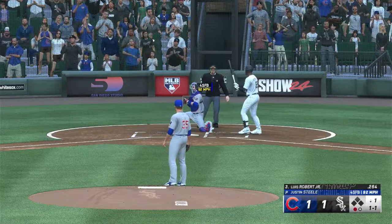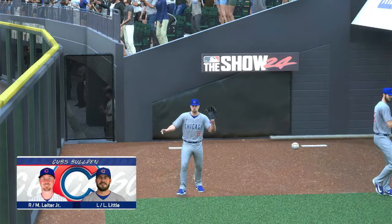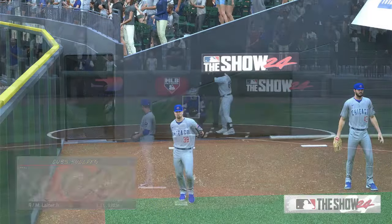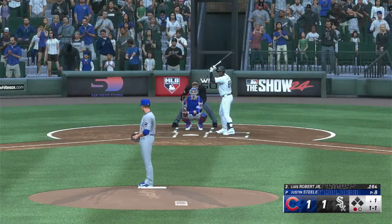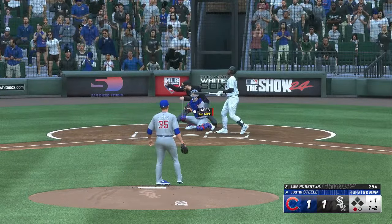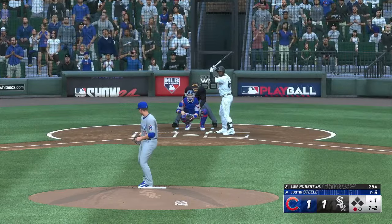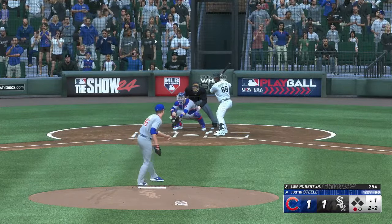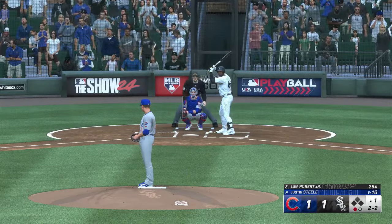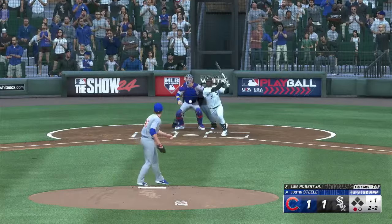Next pitch, not close, up high. The Cubs bullpen with some action. Mark Leiter Jr. getting loose out there. Number 43, a left-hander, also throwing. Fastball for a strike. Really going after him here. All fastballs to get ahead in the count. Pitch misses. 2-2. This guy's got good power. With one swing, he can win it for him.